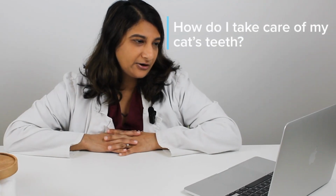How do I take care of my cat's teeth? Just like dogs, cats also benefit from having their teeth brushed at least every other day. If this is not possible, or if you're not able to brush your cat's teeth as often as you would like, I would look for cat dental treats with the VOHC seal on them.